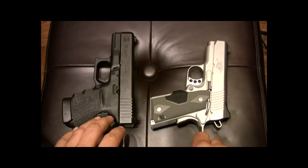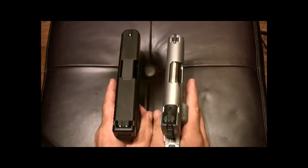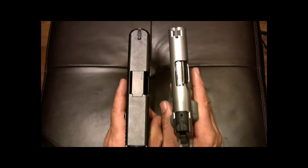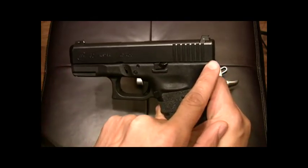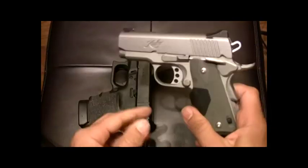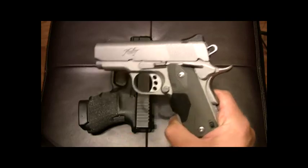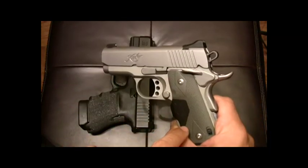Now if we look at specs in terms of size, very, very similar all the way across the board. And when I say size, we're talking about overall, because if you break it down, obviously the slide is smaller from this vantage point. That's obvious to see. A little narrower profile, but again, we're talking about overall. So let's look at the length right off the bat. Here to here on the Glock, we're looking at 6.77 inches. Compare that with the Kimber. We're looking at 6.8 inches in overall length. And now we have to take into consideration from here all the way to here. 6.77 inches versus 6.8 inches. We're looking at 0.03 inch difference, with the Kimber being slightly longer.